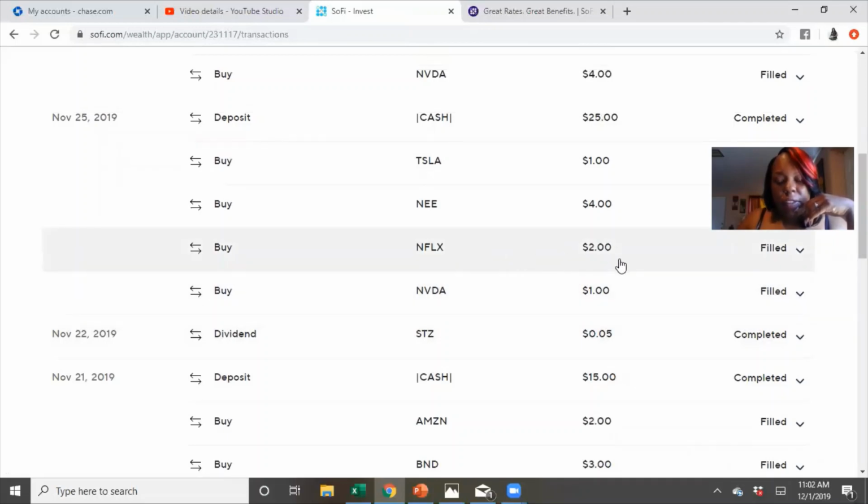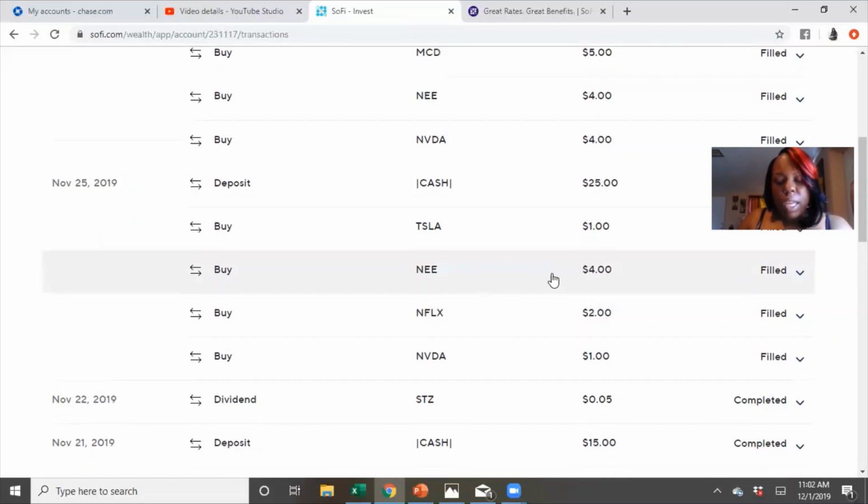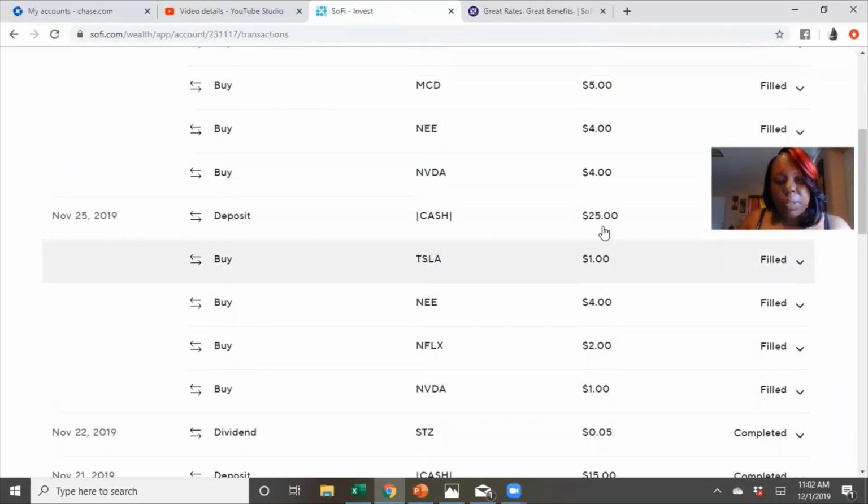We added Netflix to the portfolio. That's also a new growth stock that I just recently added. They were down a little bit a couple weeks ago after the earnings call. So I added Netflix to the portfolio. And then we have Nextera at $4 added. And then, like I said, I added Tesla. I only have $1 currently, but I will be adding to that position.